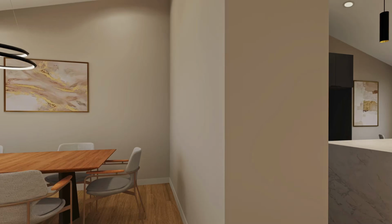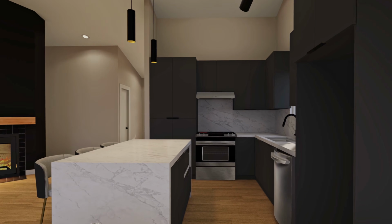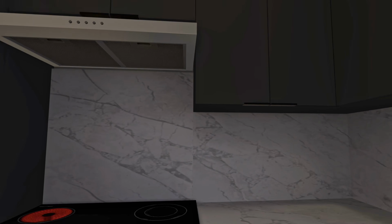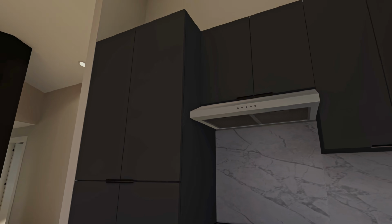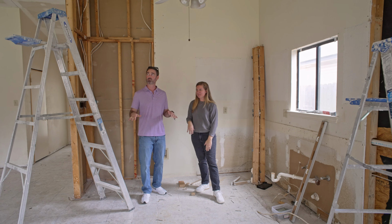Speaking of the waterfall island, I really do think the new layout we've chosen is going to make all the design elements shine. We've picked a nice white quartz with heavy gray veining that we're going to actually run on the backsplash and on those waterfall sides. We're going to pair it with some flat Euro style cabinets in a matte black, which I think will be very moody and modern. This is going to be a much more functional space.